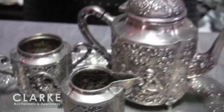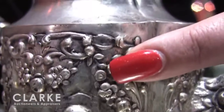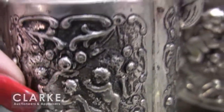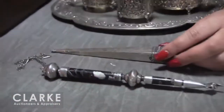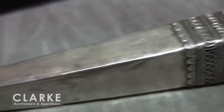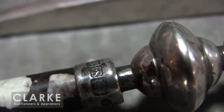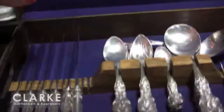Moving on to the sterling selection in the sale, we're going to start with this 4-piece 800 or continental silver tea set. Nice repoussé design with cherubs or putti and floral pattern on here. Moving on to one of the Judaica lots in this auction, we do have 2 yad or yadayim pointers. And the second pointer in this lot is believed to be Russian, if you can see the marks here, with a nice stone insert.